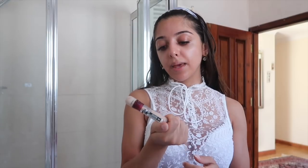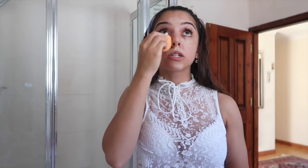Next, I'm gonna grab my concealer. This is the Maybelline Instant Anti-Age Eraser in the color Light. I just twist it with the lid still on and I put it on any imperfections I might have. I'm a little bit red in places from the sun, and then I just literally dab that in with my beauty blender.